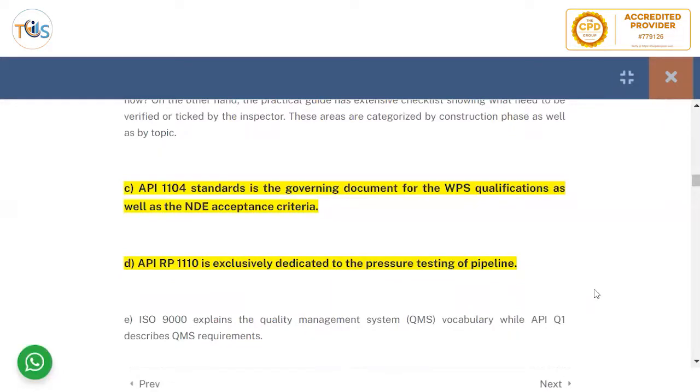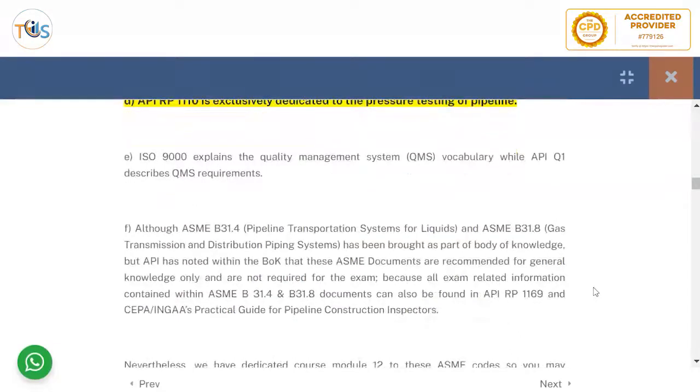API 1104 standard is the governing document for WPS qualification as well as the NDE acceptance criteria. API RP 1110 is exclusively dedicated to the pressure testing of pipelines. ISO 9001 explains the quality management system vocabulary, while API Q1 describes QMS requirements.